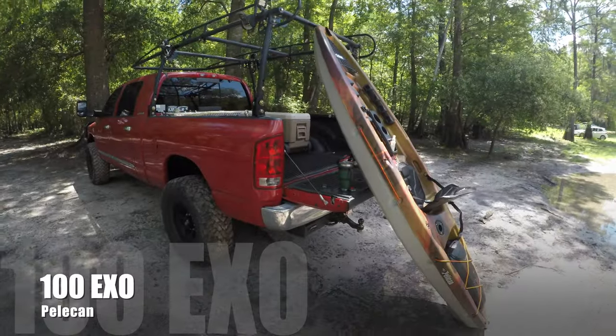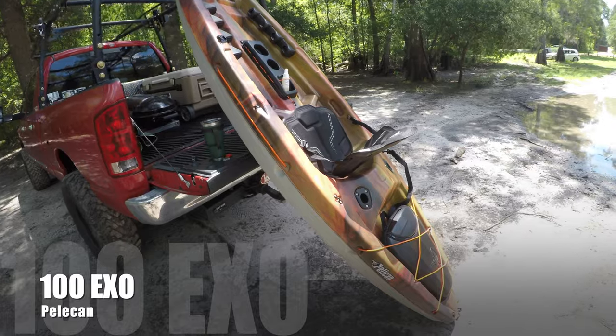So today we've got something different for you. Today we are down at Ebenezer Creek, which is about an hour north of Savannah, Georgia, and we're just out paddling along the river here. Put in at the boat ramp, new kayak. This is a Pelican sit on top. You can pick it up at Dick's Sporting Goods.